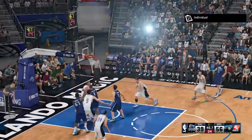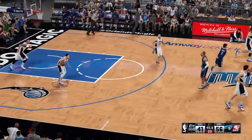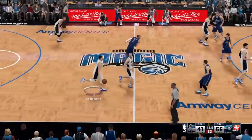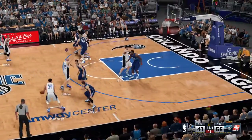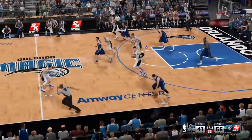Nowitzki, that's for two. And he hits the jump shot. Nowitzki's got 8 here in the quarter. Guys, that's just really unstoppable. He poses a ton of matchup problems for whomever he's facing.